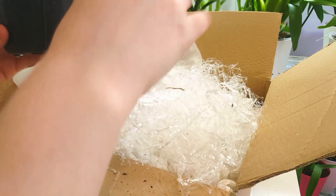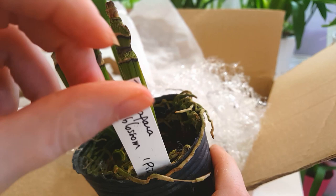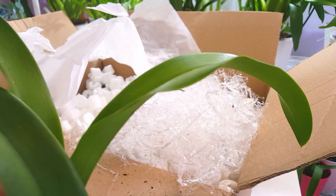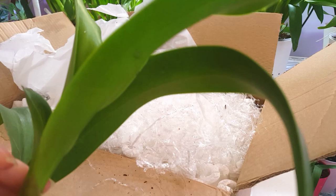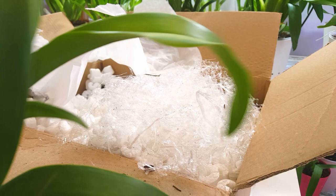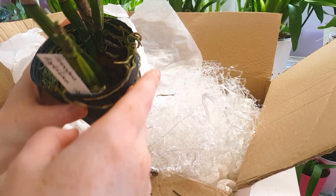So this is the Iwanagara Appleblossom, and it is the pink variety. And it does indeed look to be very similar to what I've seen of the Iwanagara Appleblossom, which is that it's not just a bifoliate, it can produce trifoliate growths. Or I don't know if that's a word, trifoliate, multifoliate, many-leaved. And that does seem to be a trait of the Appleblossom, so that is a positive sign. If I got a unifoliate Cattleya, we might be wondering whether I actually got an Appleblossom or not, considering how difficult it is to actually get hold of one of these.